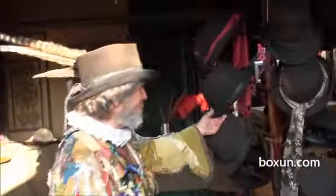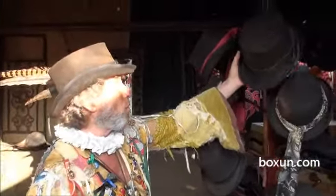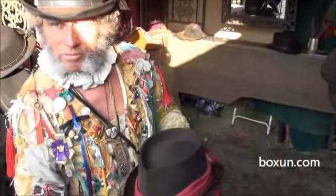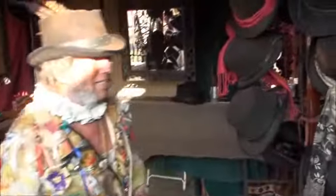You've got this different look, you've got these different hat bands, you can see here. And then, of course, the one I'm wearing, which is more like this, which is the Western topper, really stylish, as you can see. So that gives you an idea.